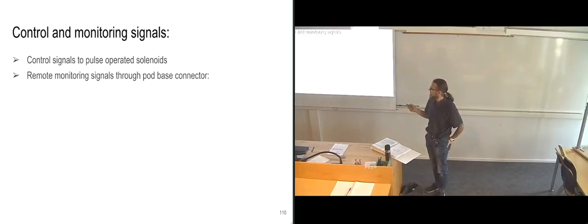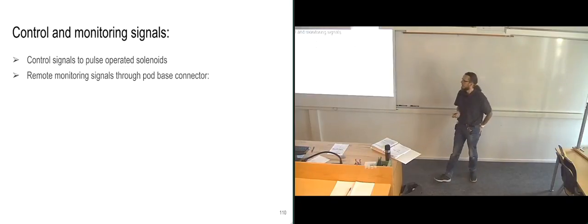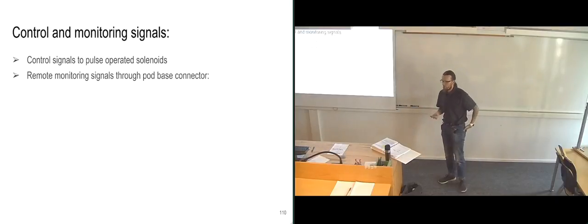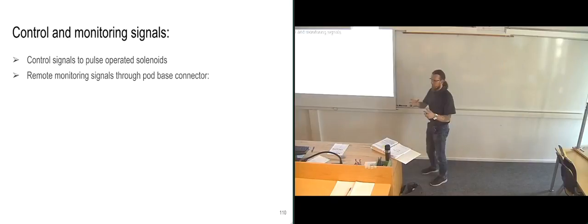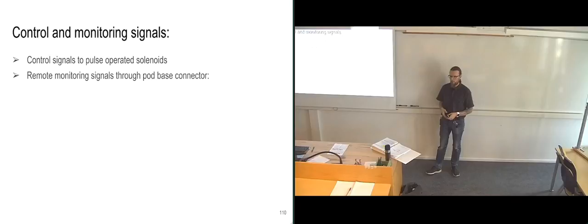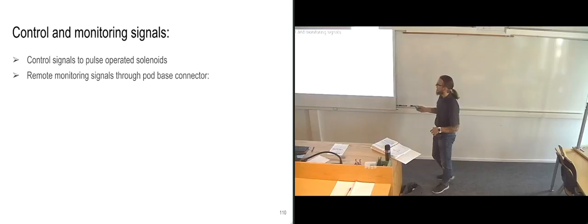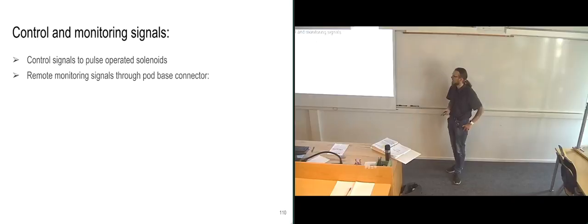And also the monitoring signals from the Christmas tree, they are sent through the control pod, which is called, some companies call it a bottle, some call it a pod. Basically, it just means that it's a pressurized unit where you have atmospheric pressure inside with all of your electronics. So basically, you have air inside, breathable air, and then you can have quite a lot of pressure on the outside because the pod has enough strength to withstand the hydrostatic pressure of the ocean.